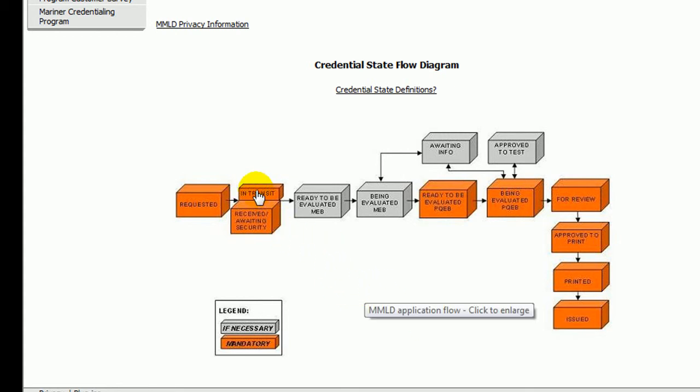Okay, if it's in transit, that means that it's being mailed from the REC that you mailed it to down to West Virginia. Then it will be ready to be evaluated. It will be being evaluated. It'll be for review. Then it goes down, approved to print. Then it gets printed. Then it gets issued and mailed out to you.